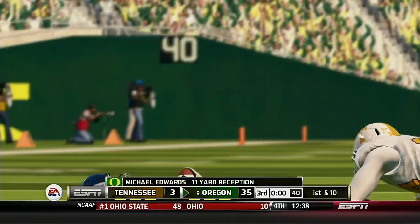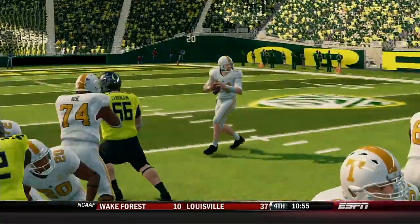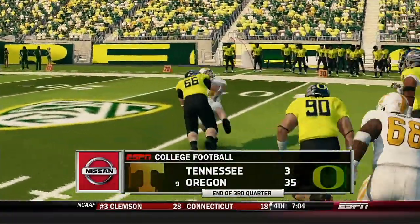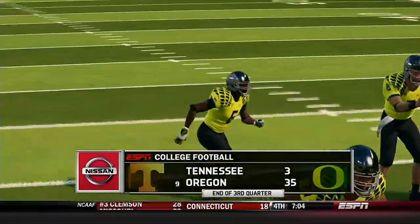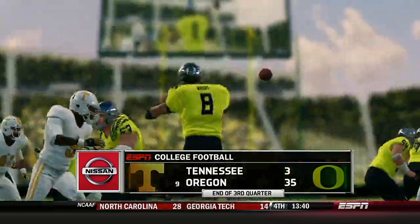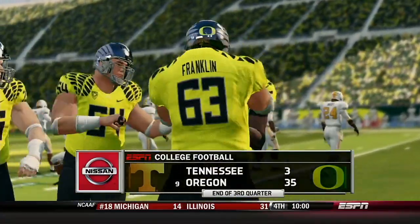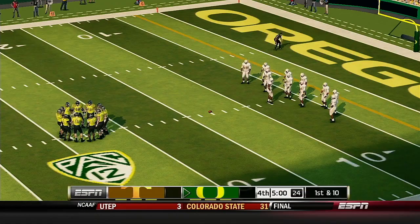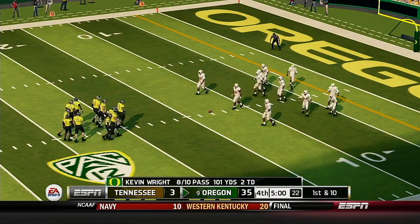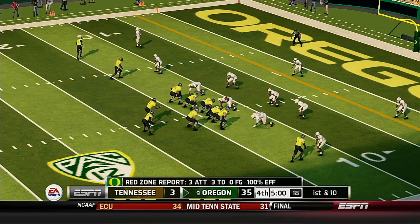Tackle around the 13-yard line. One quarter to go, and we may be looking at some mop-up duty. Oregon's running away with it. Well, folks, we resume action here in the fourth quarter. We'll hope for some action because so far it's been a lopsided one.